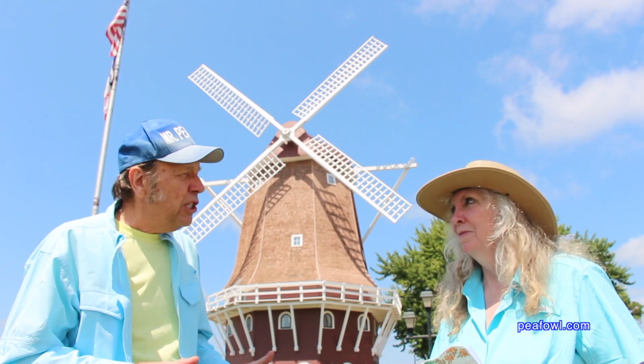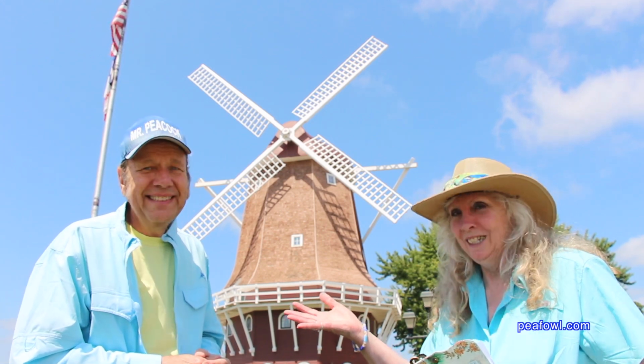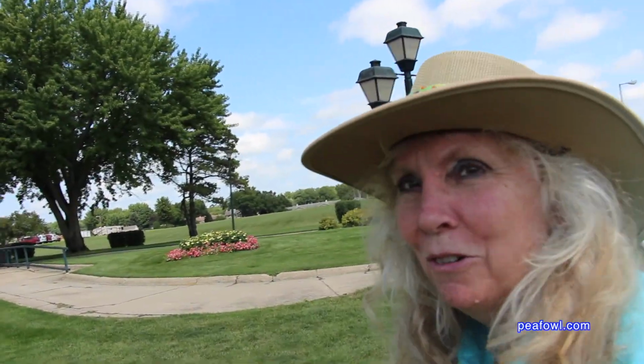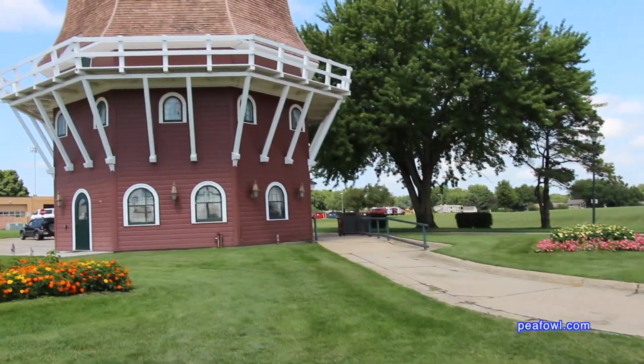Let's go check that out, Mrs. Peacock. I can't wait. Let's go. And I love this windmill. I know. Isn't it great? It's so tall.